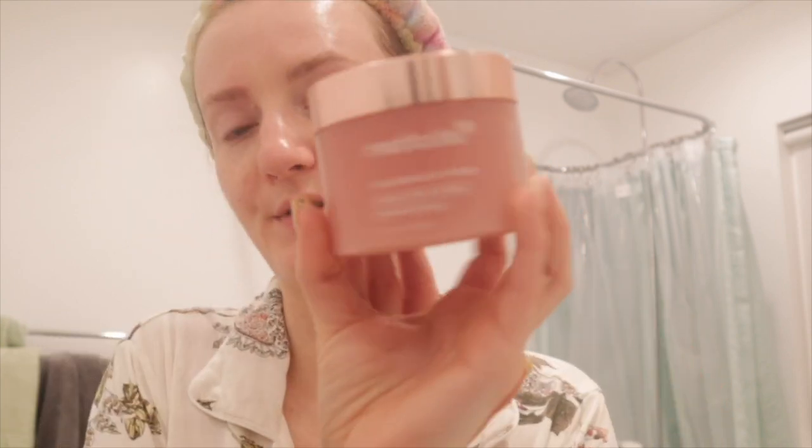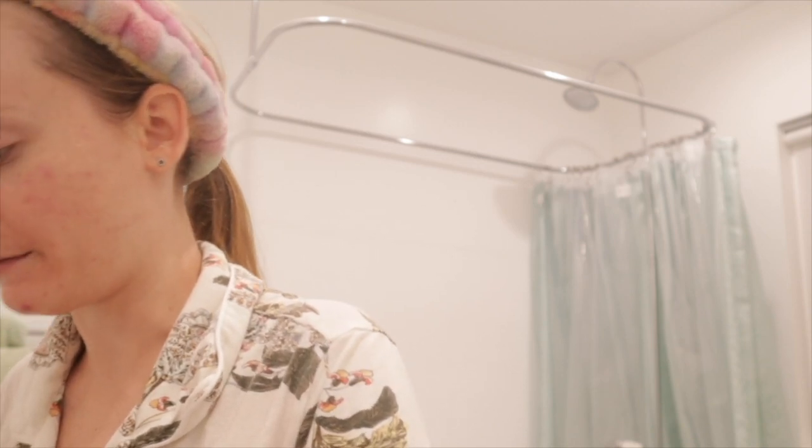The last product, well actually no, it's not the last product. Next I'm going to go in with a moisturizer. I'm going to use the Medicube Collagen Jelly Cream. With the last mode that we're going to use, the final mode that we're going to use is the Derma Shot mode. And I use a very small amount of this.